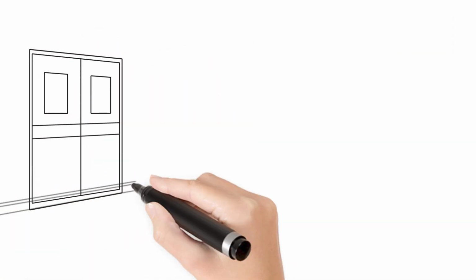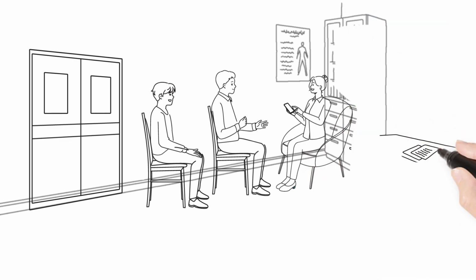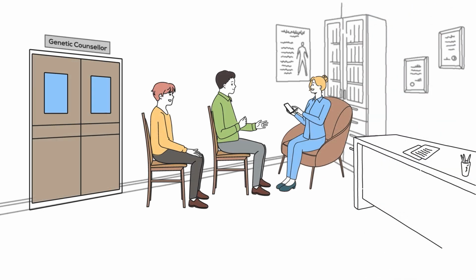Please note, if you're from the LGBTQIA+ community, many of these options may be available to you. We highly recommend making an appointment with a genetic counselor near you to talk over your options.